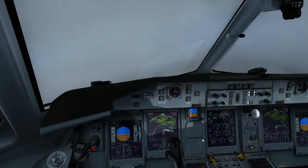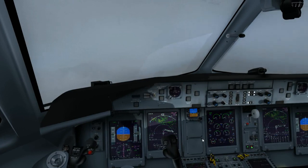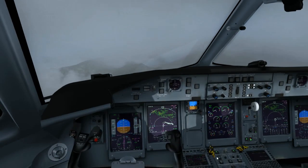Austrian 464, descend flight level 130. That's level 1 there, Austrian 464.